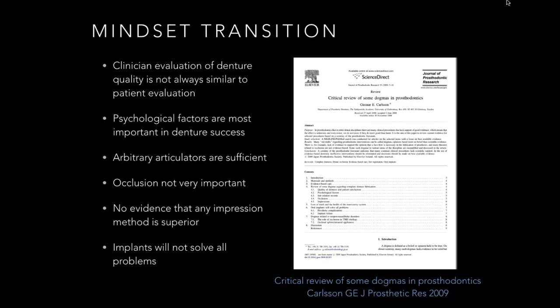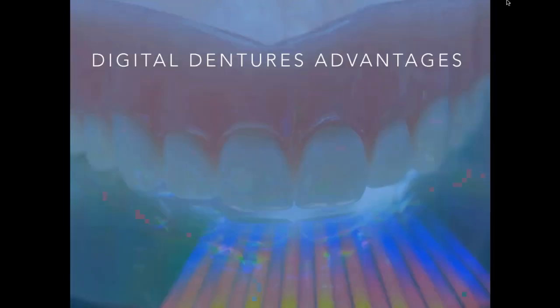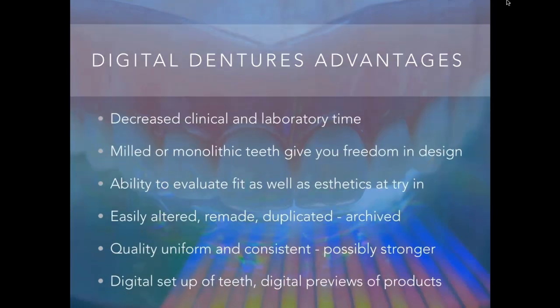But by having an idea that maybe these things weren't as important, and if I had a better tool to help people make dentures better and to be better psychologically, that might be the most important key to denture success. So I was drawn to the potential to decrease the clinical and laboratory time with digital dentures. I like the idea that you could mill or make teeth monolithic so that you have total freedom in design. The ability to evaluate the fit of the denture at the try-in is impressive.